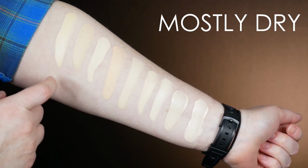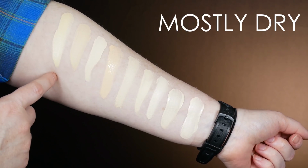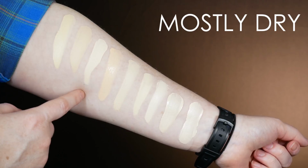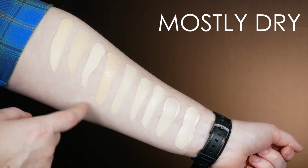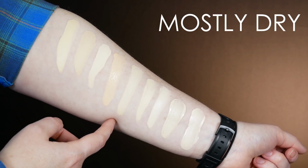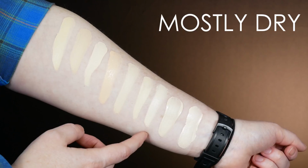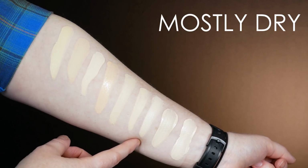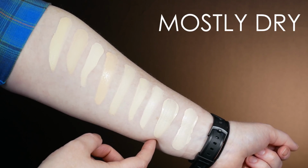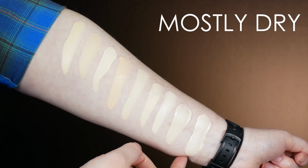NARS Natural Radiant Longwear Foundation in Siberia. L'Oreal Infallible Fresh Wear in 400 Pearl. Makeup Revolution Conceal and Define in F0.2. Flower Beauty Light Illusion in L0 Shell. Tarte Face Tape in 8S Porcelain Sand. Fenty Pro Filter Soft Matte in 105. Clinique Beyond Perfecting in CN 0.5 Shell. I think they call it Foundation Concealer, whatever. L'Oreal True Match in W0.5 Creamy Ivory. Stellar Limitless Foundation in L01.